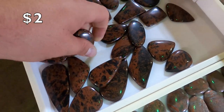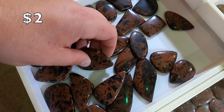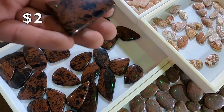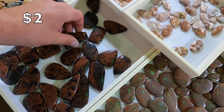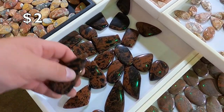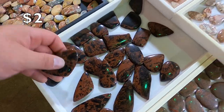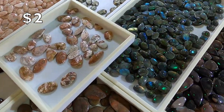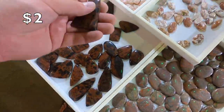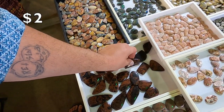Mahogany obsidian. My grandmother wants me to make a mirror for her out of this material, but most of the pieces of this material are not translucent, and she wants a translucent mirror. For $2 each, this is a great deal for how large these are. Might have to buy a piece. That's just too good of a deal. Definitely gonna have to pick up some of that obsidian. Obsidian is some of the material that I really don't enjoy cutting because of how hard it is. So I definitely don't mind buying it from people who already have it cut.